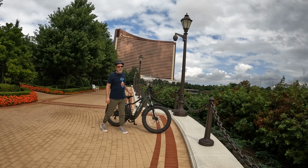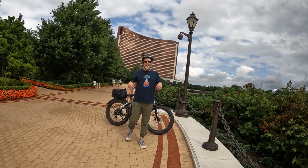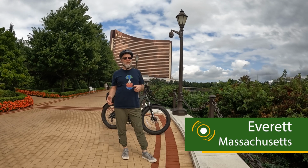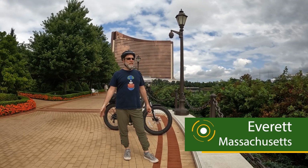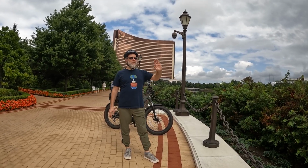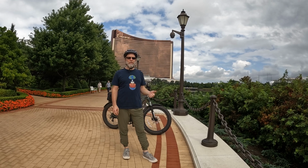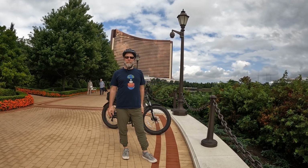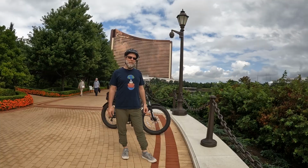Hey everybody, welcome back. You might have seen us leave off last time here at the Encore, which is in Everett, Massachusetts. We had gone north from here. Now we're gonna go kind of southwest from here. We're gonna go through Charlestown, and we're gonna go through Cambridge and along the Charles River. It should be a really fun ride, so come on along, let's see what we can find.